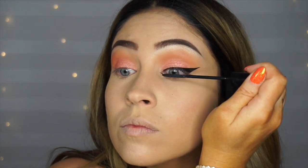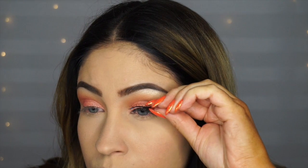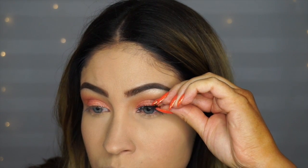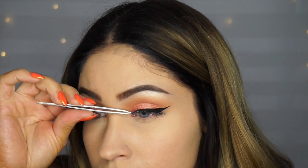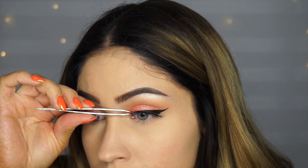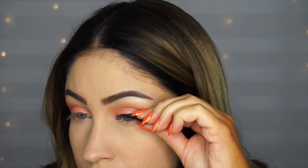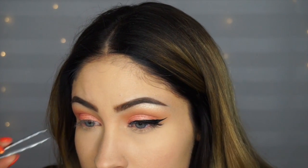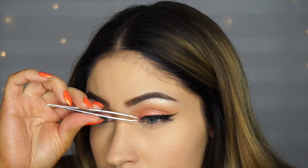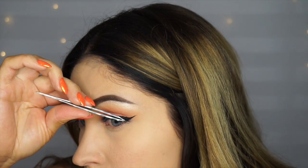And now I'm going to add a little bit of mascara. This is the L'Oreal Telescopic. And my lashes today are the Flutter lashes in Judy. And I'm just applying these right to the middle of my eye and then securing both the inner and outer corners. If you're using more of a wispy lash, it's definitely easier to apply them with tweezers. If you're using a lash like these that have a thicker band, sometimes I can just use my fingers and just pop it on, and I feel like it's a little easier that way.